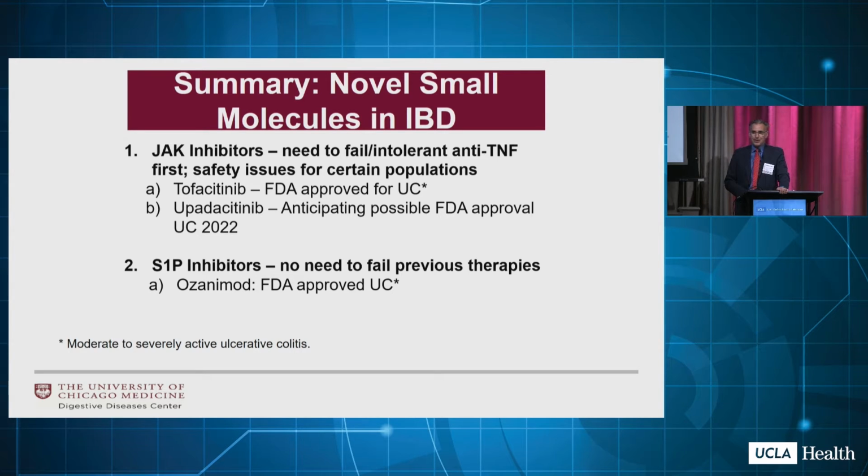S1P inhibitors, you don't need to fail anything. Ozanimod, 1 pill a day, FDA approved for ulcerative colitis.